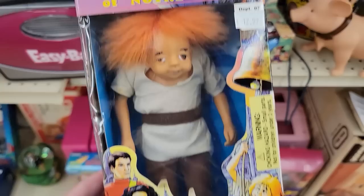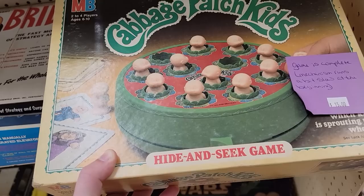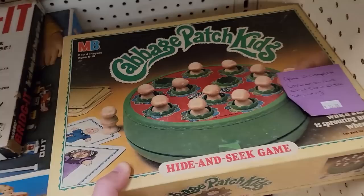No. What is this? I cannot imagine any kid was asking for this. Yikes. Cabbage Patch Kids hide and seek game? Well, I hope this isn't played like a whack-a-mole. Ugh.